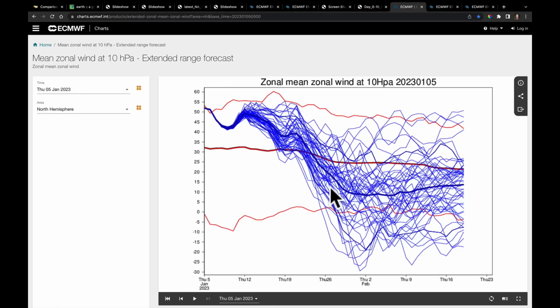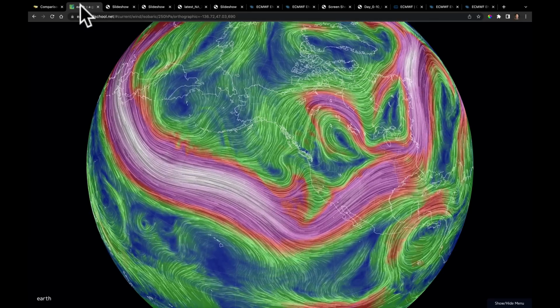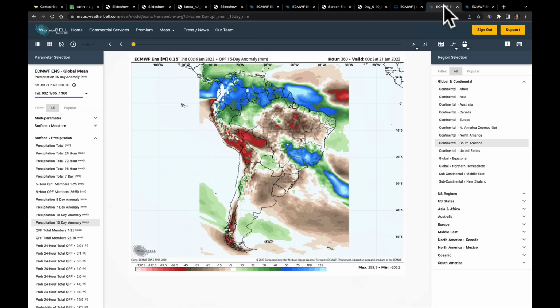So I just want to let you all know I'm watching that, but in the near term, this pattern seems to be hanging on pretty tight given the jet stream level winds we've been talking about for the last couple of weeks. Let's finish up with a bit about South America.